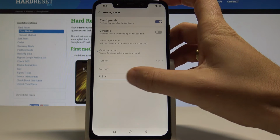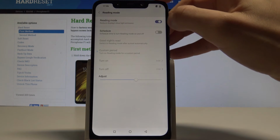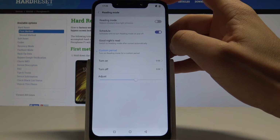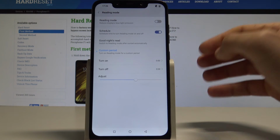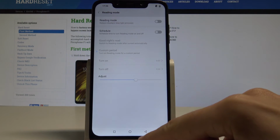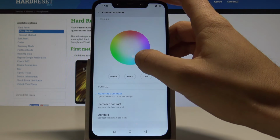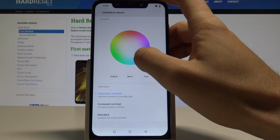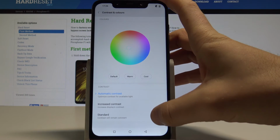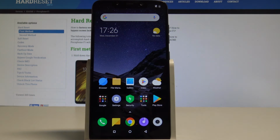So you can choose the color temperature and you can disable the reading mode with the same switcher. You can also use the scheduled time, so you can set up some rules to turn on the reading mode automatically. So that's it, let's go back. Here you can also, for example, use contrast and colors to set up the colors of your screen, or you can use just the automatic contrast if you would like to. So that's it, and now let's go for the next trick.